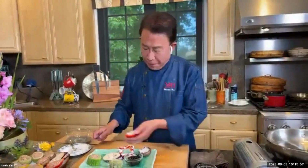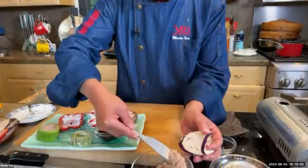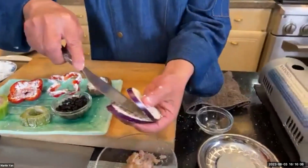And then I stuff this. Let me show you how to stuff this, okay? Now this is eggplant, made into a sandwich, and I put it right here. Can you see that? I put it right here.